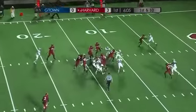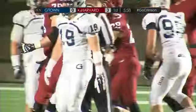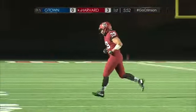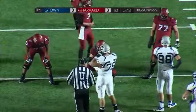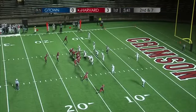First and 10 up the middle, Stanton. Inside the 15-yard line to about the 14, 3 yards for the senior running back from Kenner, Louisiana. Last year ran for 990 yards. His sophomore season ran for 938. And this is where the Crimson stalled last drive. Let's see what they do here.